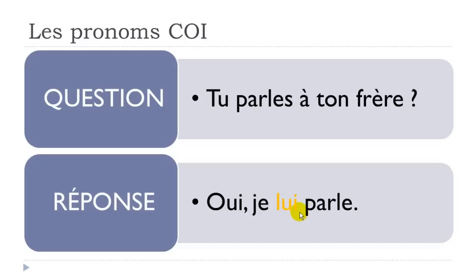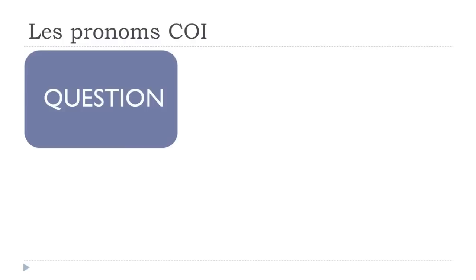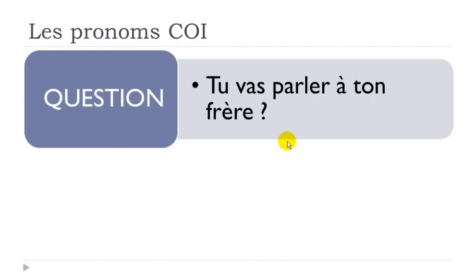So you should remember, as I said previously, that the pronouns in French will be placed before the verb. So, je lui parle. Oui, je lui parle. Alright? And then we could have, well, basically the same question, but then this question would be like it is here, at the near future. So if you didn't see the lesson regarding the near future, maybe it would be more useful for you to watch it. But still, the near future, it's a way to construct the future, but at the present tense with the verb aller, to go. You are going to speak or talk, okay, to your brother.